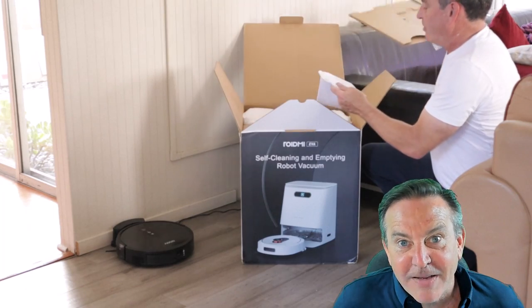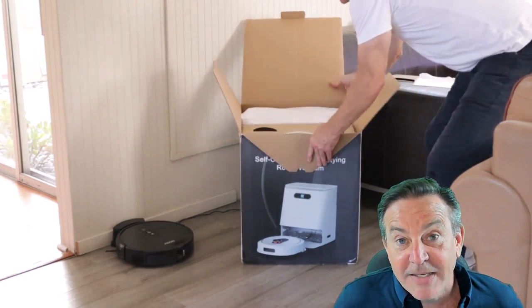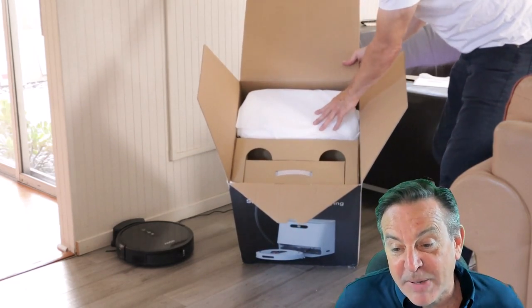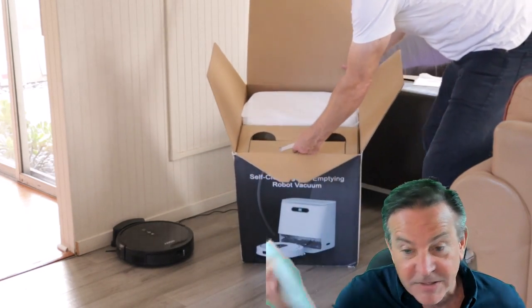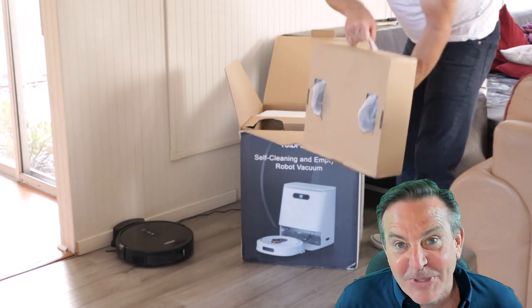I'm a big fan of this. And if this is something that you wanted to get, I'd get it. Now, pet hair. If you had pet hair, I think you're going to fill these a little bit faster. You may want to take that into consideration. But this is pretty cool.